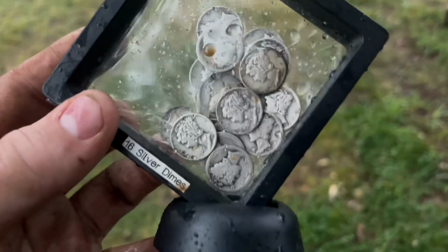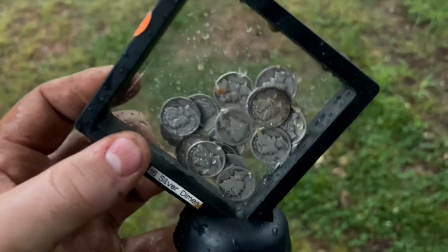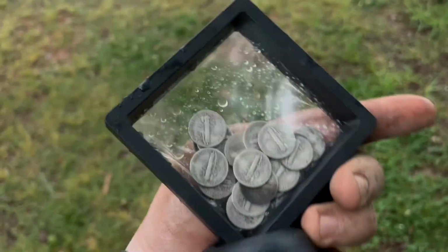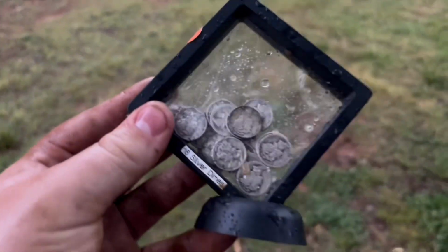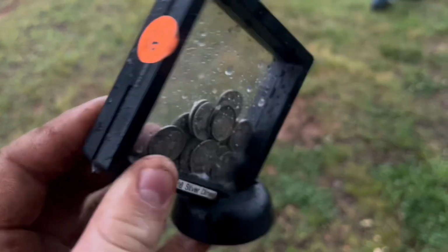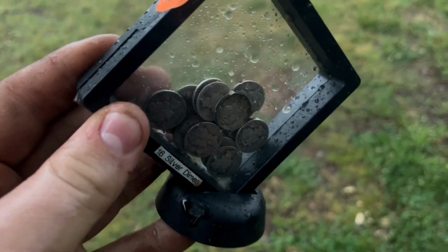So you got 16 silver dimes. That's pretty cool. I actually collect Mercury dimes, so I can't wait to see if I got any of these I need to add to my collection. So that's a really cool prize right there. But it started to rain, I don't know if you can see. So the silver hunt may be delayed a little bit, but that's pretty cool right there. The next hunt's going to be the silver hunt. We've got a couple hours for that, so we're going to eat lunch and stuff, so I'll see you in a minute.